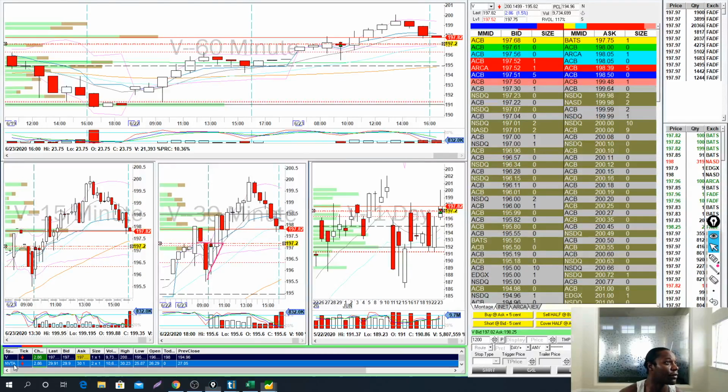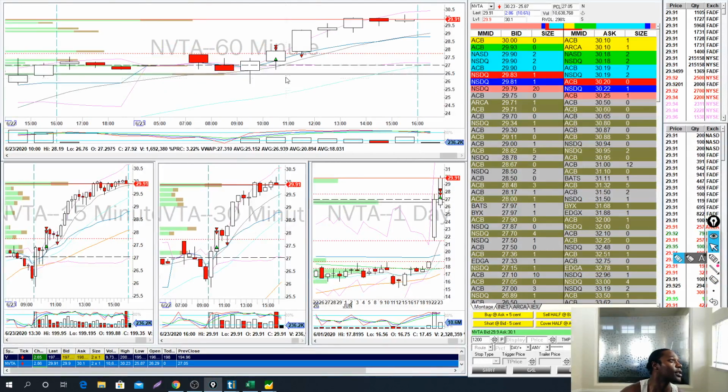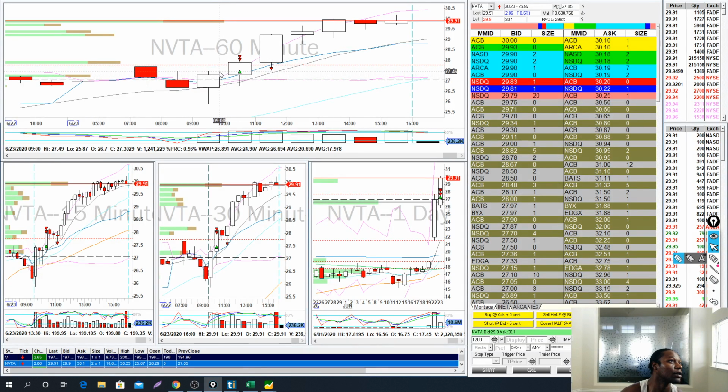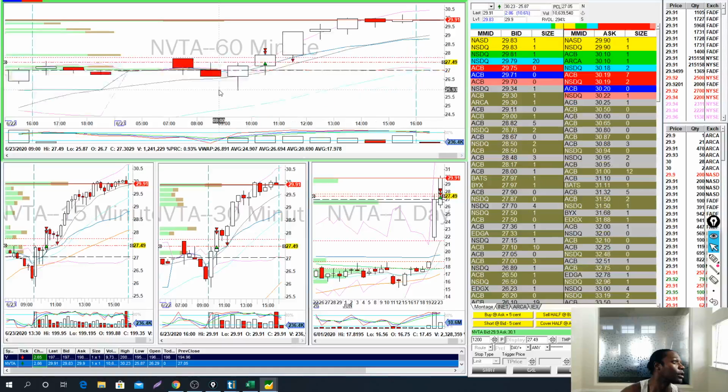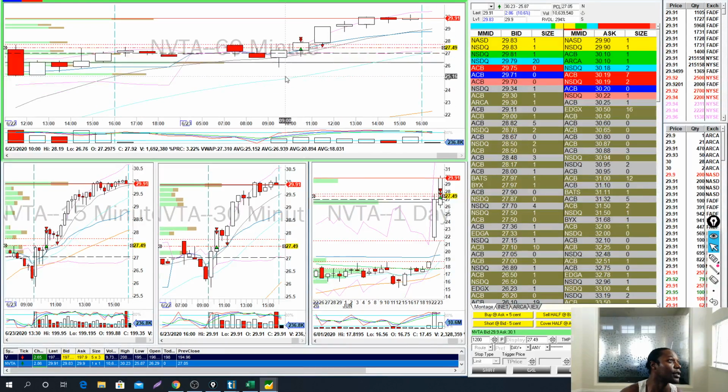Next up, we have MVTA. MVTA, I saw setting up on the 60-minute, putting in a level at 27.49. Zoom in. Here, putting in a level here at 27.49, here at the 8 a.m. candle. Again here at the 9 a.m. candle, and we break out here at the 10 a.m. candle.